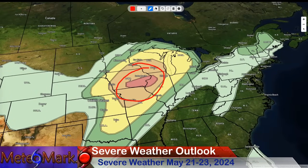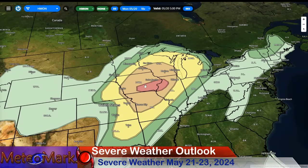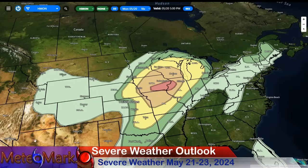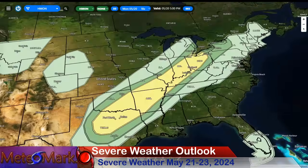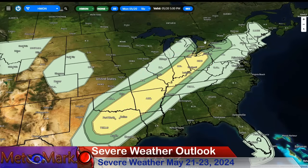There's that rare moderate risk here across southeastern Iowa and Illinois. So this is going to get very bad as we head throughout the day, especially into the evening hours of Tuesday. Watch out: tornado threat running high, damaging wind, large hail. As we head into Wednesday, this becomes more of a damaging wind, large hail threat, linear straight line wind. Still can't rule out tornadoes, but watch this.